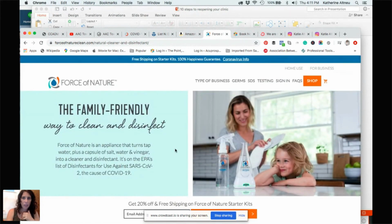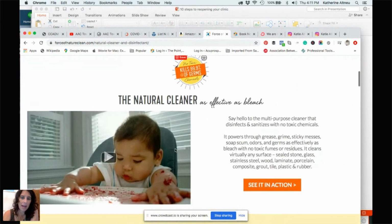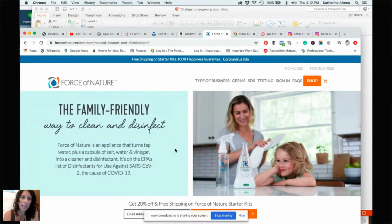I will link to this too. It's non-toxic, and it also does have a dry time, and it's EPA approved. So in case that helps you, yeah. And this took weeks and weeks to come, the Force of Nature. But the hydrogen peroxide I've been able to find at both Walgreens and at my local Whole Foods. It's been really easy to find hydrogen peroxide.